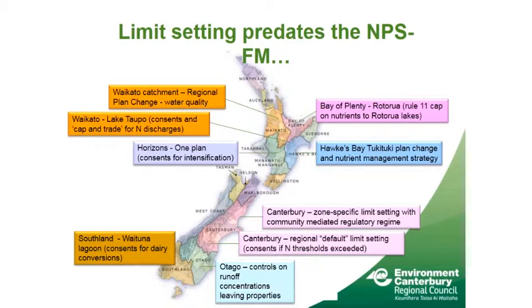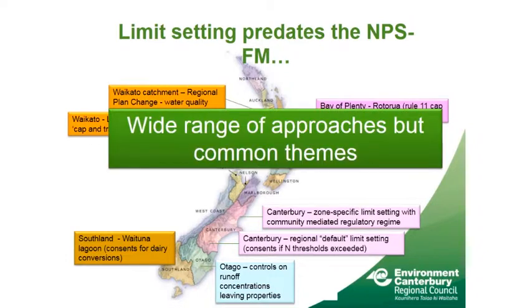I wanted to just say a bit about limit setting in a national context and simply make the point that some of my colleagues have said, oh, that NPS for freshwater management, that's changed the world. Some of them think it's actually ended the world. But the point is that limit setting's been part of our mandate and our activities for quite some time, and you can see a range of processes that have been going for the best part of 10 years in different parts of the country. If you look at those processes, many of them have differences in the way they've been approached, but there are some underpinning themes which are important then and remain important now.